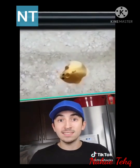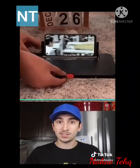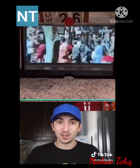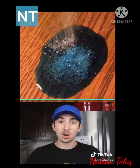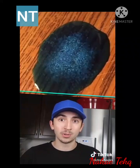And after a few seconds, it'll transform back into its normal shape. You can buy this device that enlarges your phone screen. It's perfect for watching YouTube, TikTok, or movies of your choice. Somehow these particles instantly absorb into this liquid, creating this weird substance. I have zero clue how this works, but it's a really cool experiment.